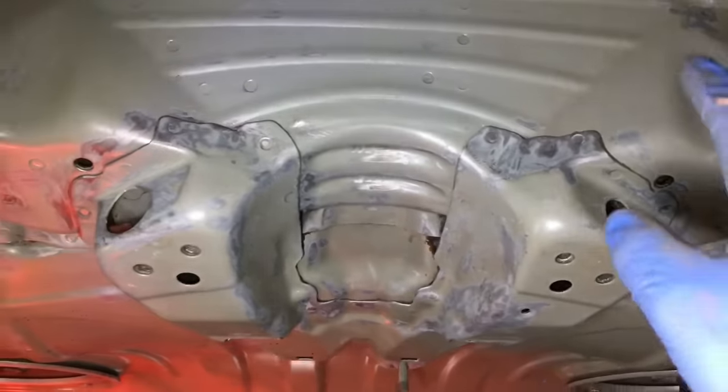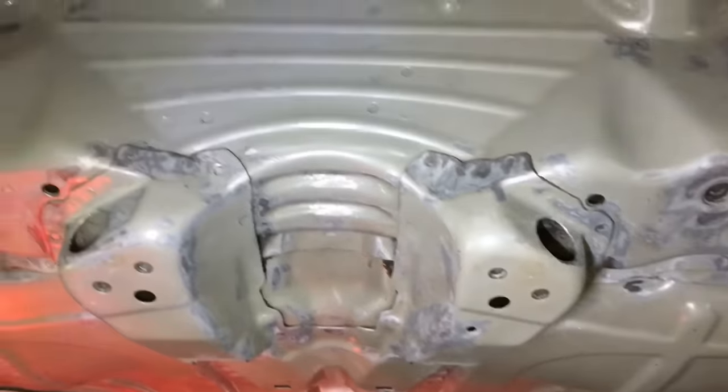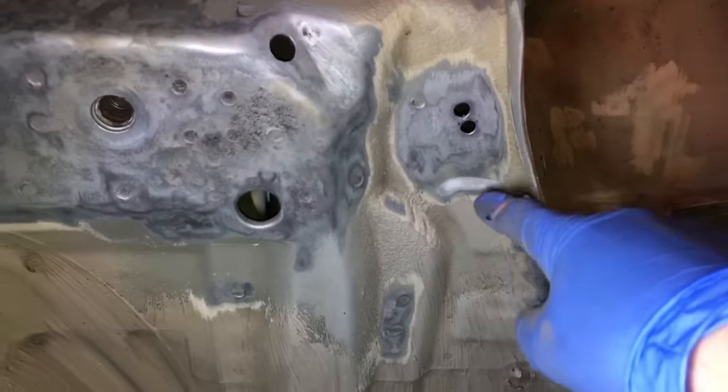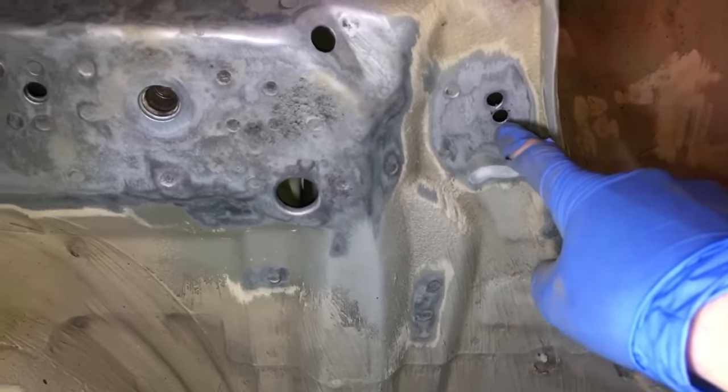Bits of corrosion around the handbrake console. One of the studs was really poor there, so I had to take that off. I'm going to use a stud system in that hole there and grommet the other one.